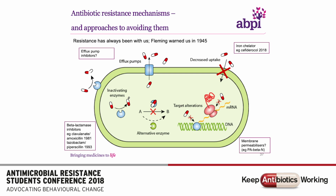And there are two other areas that have been worked on and could be effective if we could find something. The bacteria that develop efflux pumps to pump the antibiotic out as fast as it goes in, we could look at trying to inhibit those efflux pumps, and in the laboratory 1 or 2 of those have been developed, but nothing's made it through to being an effective medicine yet. And the last of these is the potential for having membrane permeabilizers, which will allow things to go through the membrane that were otherwise excluded. So those are possible approaches to evading the resistance mechanisms.